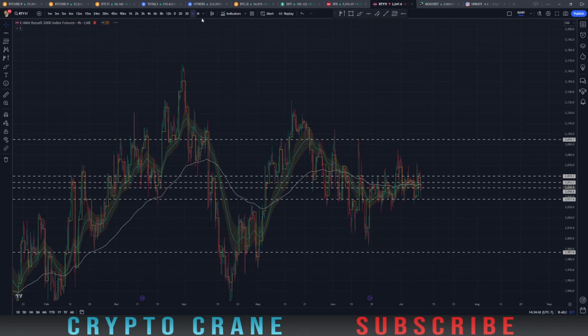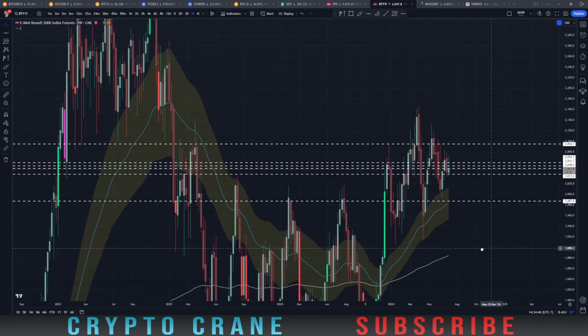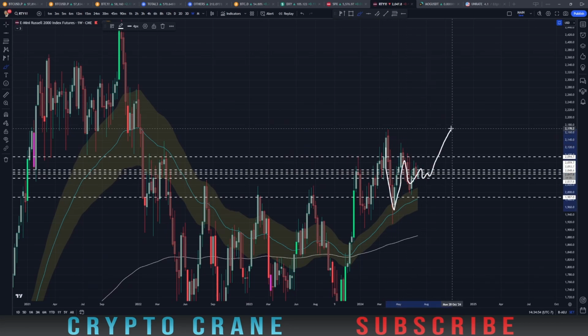This is something we absolutely need to see break out of this macro consolidation range that we've been in on the weekly time frame, and it certainly does look like it is about to do so. Winding up here for a move. We're going to see a breakout sooner rather than later. Could it be a fake break? Absolutely. So that's not something that's out of the question at all.